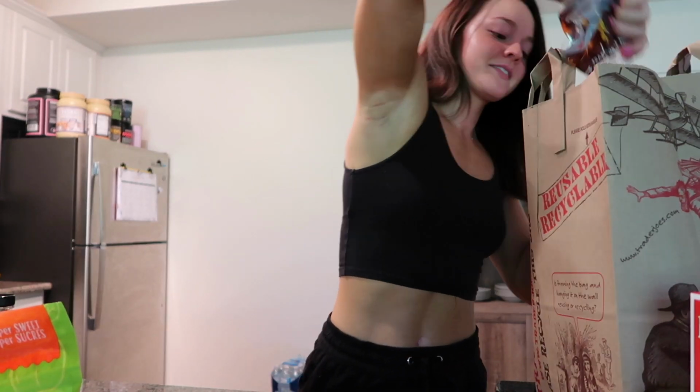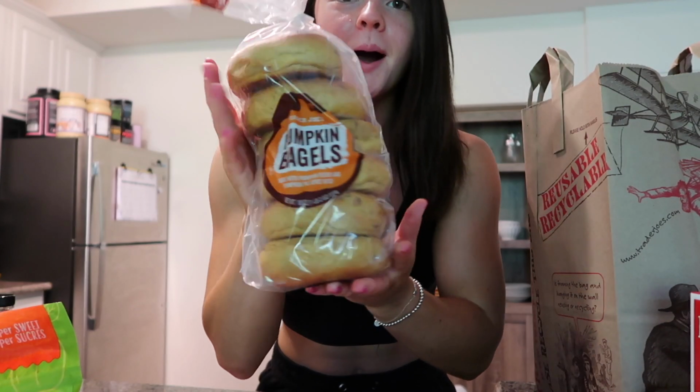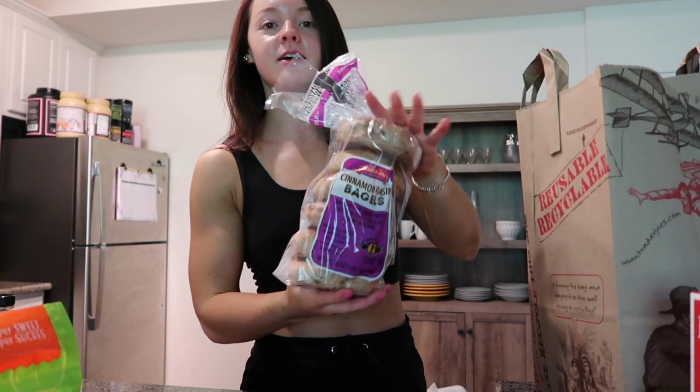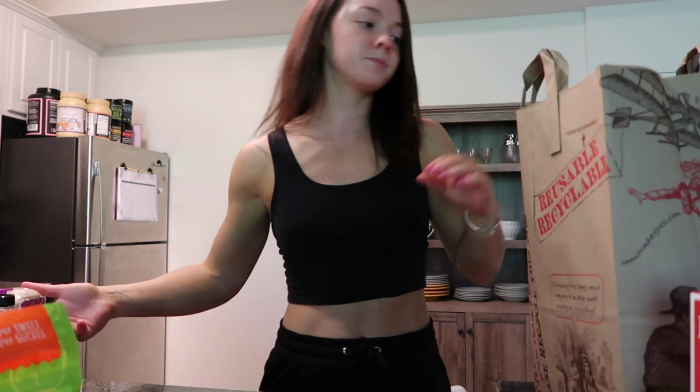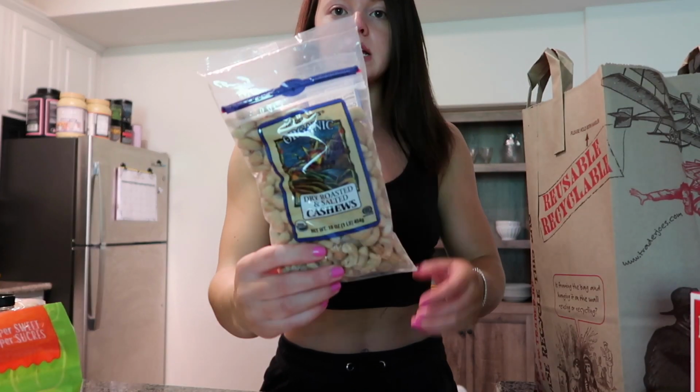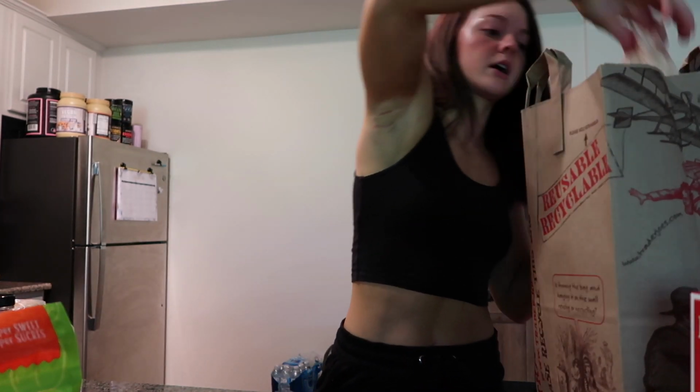All right, last bag, and then we are done. First thing I got is pumpkin bagels, guys. I'm so excited for these. I think they're gonna be amazing. I love a pumpkin flavored thing. And then I also got cinnamon raisin bagels. I got some salted cashews. I love cashews, they're my favorite thing to snack on.